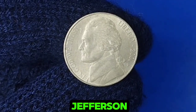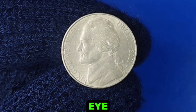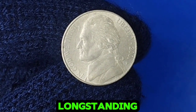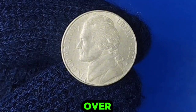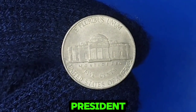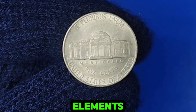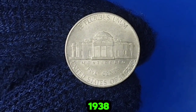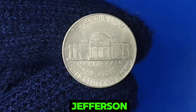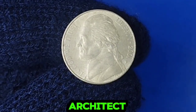The 2001 Jefferson Nickel is a standard United States 5-cent coin, but it has more to offer than meets the eye. Minted at the Philadelphia Mint in 2001, the Jefferson Nickel is a part of the long-standing series of nickels that have been in circulation for over 80 years. The coin features two main components: Thomas Jefferson, the third president of the United States, and Monticello, his historic home in Virginia. These elements have been a part of the nickel since 1938, and they carry a lot of history with them. On the obverse, we see a portrait of Thomas Jefferson. The reverse showcases Monticello, Jefferson's estate, designed by the famous architect, James Hoban.